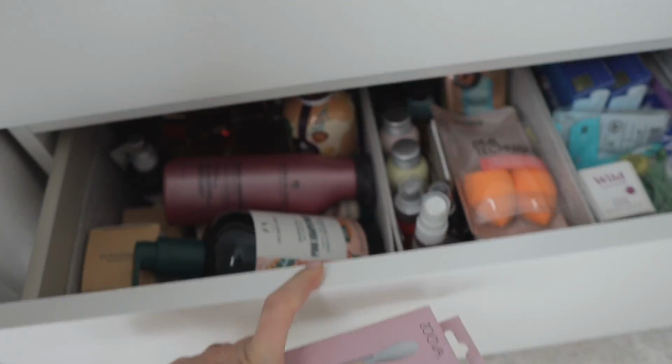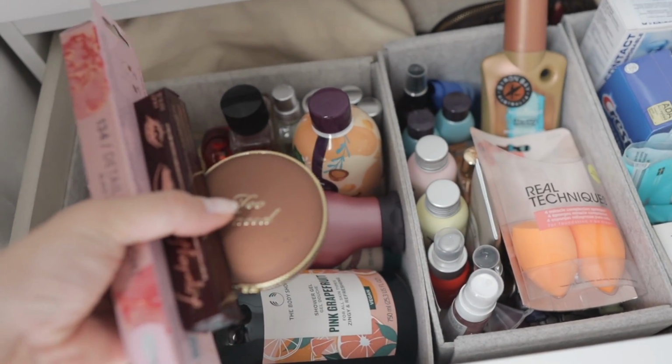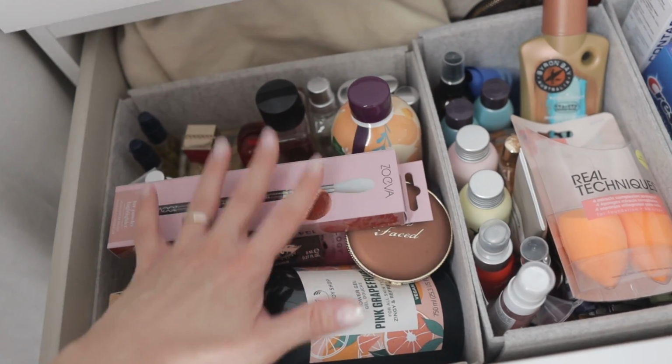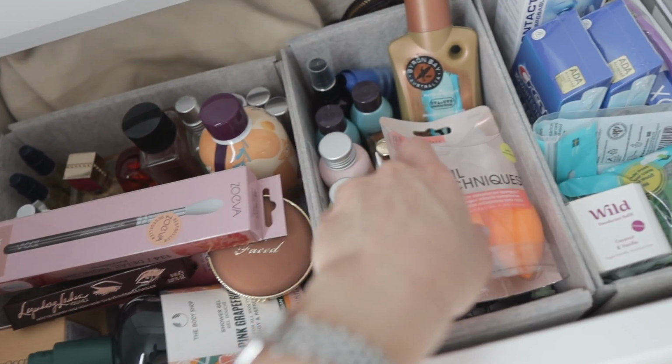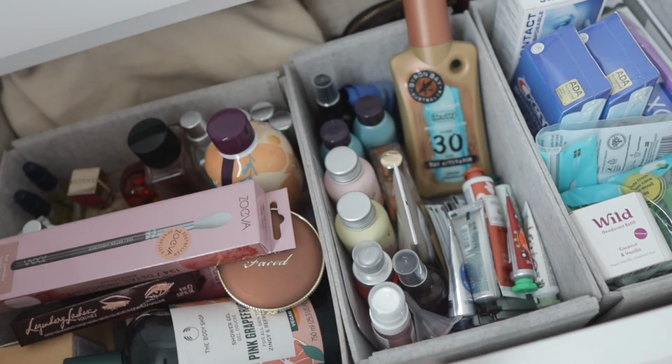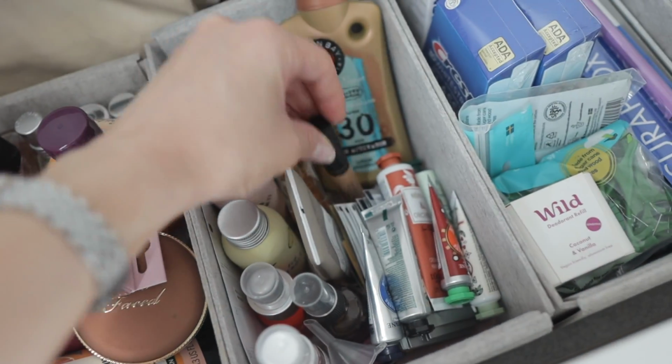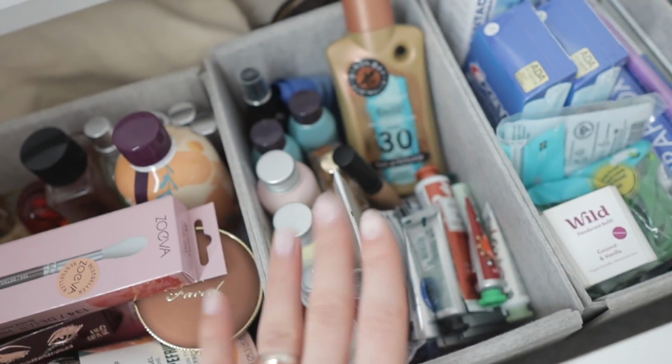Now for my backups, I'm gonna put them in here. I have the summer bronzer, the mascara, and also the makeup brush. I'm just gonna keep everything in here. And this is actually the travel section that I was talking about. So I'm gonna put my concealer in here, so when I'm packing my bag for traveling, I can take it with me in the summer.